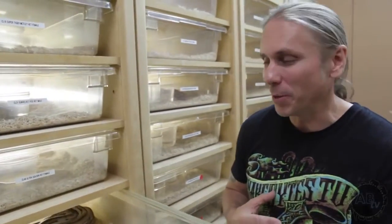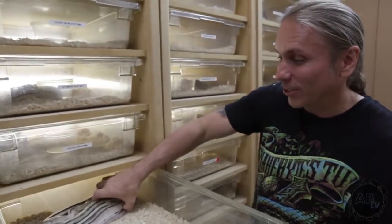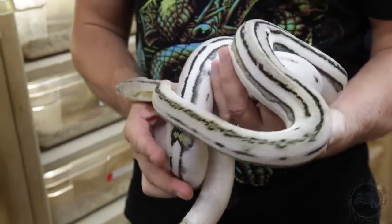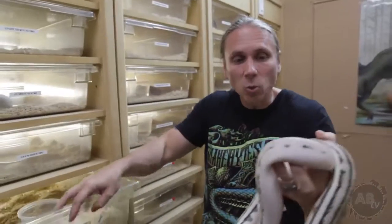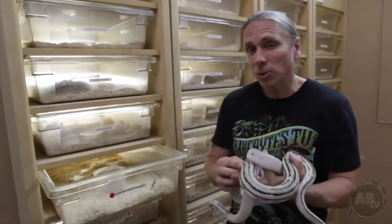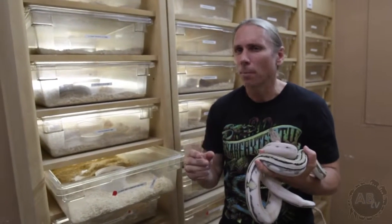Whenever you see holdback on a cage, you know you're going to be in for something that's truly amazing. And this snake certainly does not disappoint. Wow, just take a look at this animal right here. This is actually a dwarf Anery platinum super tiger. Now, a super tiger obviously comes from a tiger to tiger breeding. The Anery is actually recessive, but for some reason when you start stacking the genes, they get better and better, and this one is an outrageous animal.